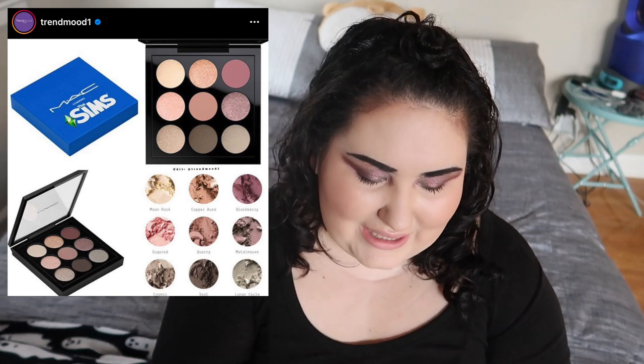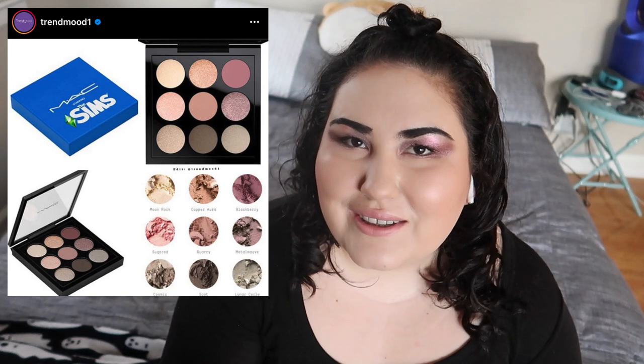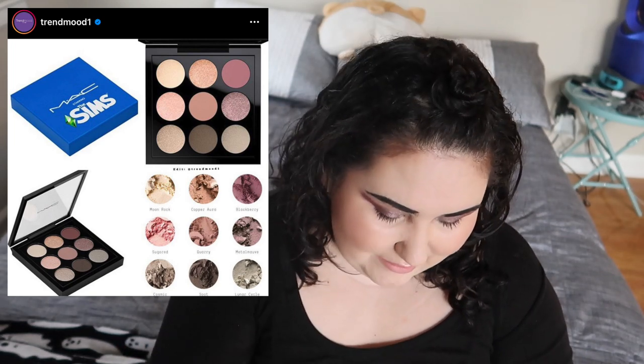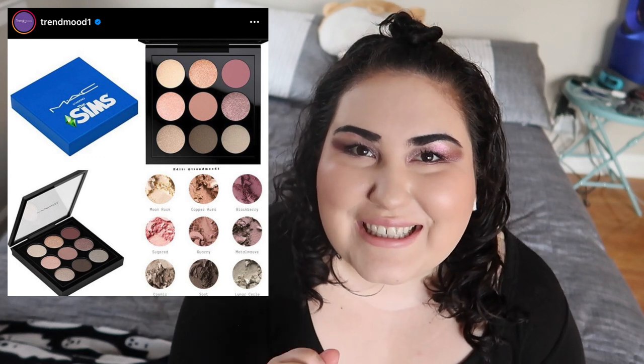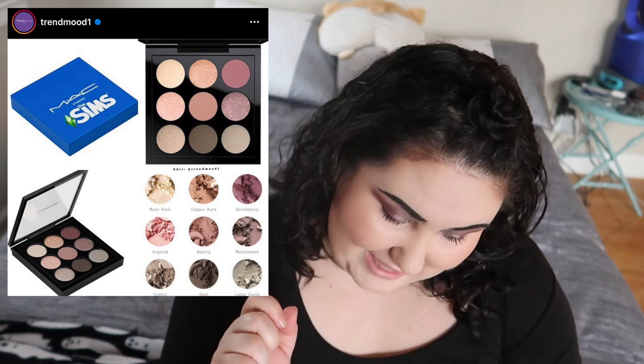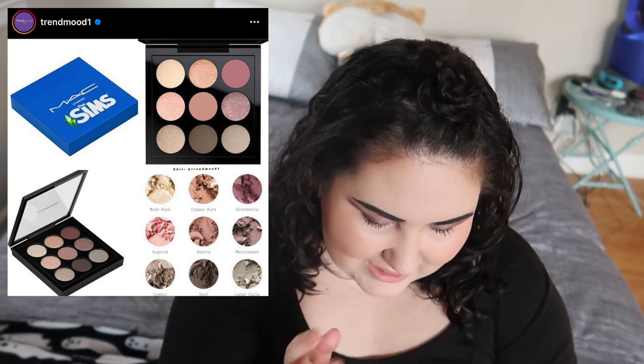But essentially, I think what they did is this was already an existing palette. So all they did was put it in different packaging. That's it. They didn't even change the shade names, I don't think. It was just like that original palette. Anyway, it doesn't say Sims.